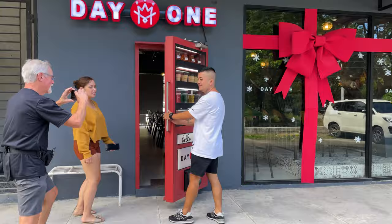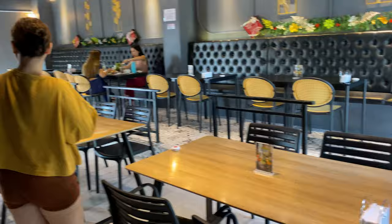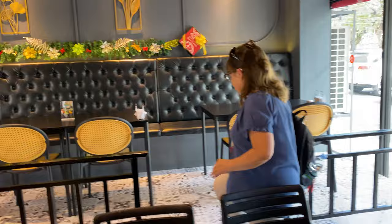Check that out. Well, that's pretty cool. Wanna go up in the soft seats? Yes. You can sit there, Dad. It would be uncomfortable. Yeah, us old butts.